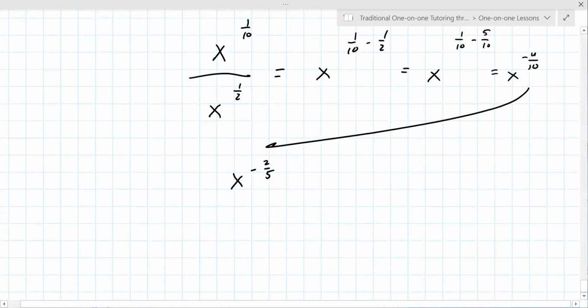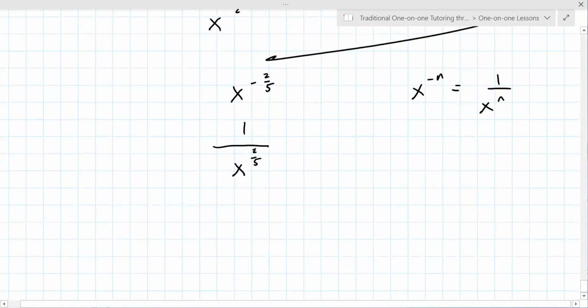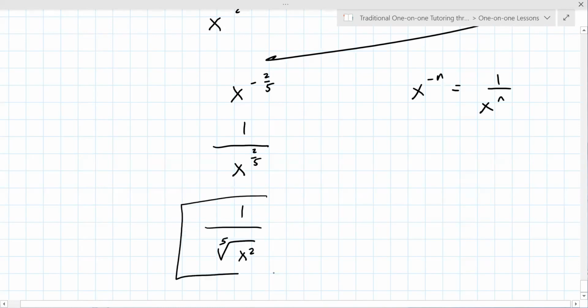And there's another exponent rule to think about. If you have x to a negative exponent, it becomes 1 over x to the exponent. So we can write this as 1 over x to the 2/5 power. And then this time the number on top isn't bigger, so you don't divide, because that's only the case when it's bigger. So this becomes the 5th root of x squared. And this again could be one of the ways that the answer could be written.